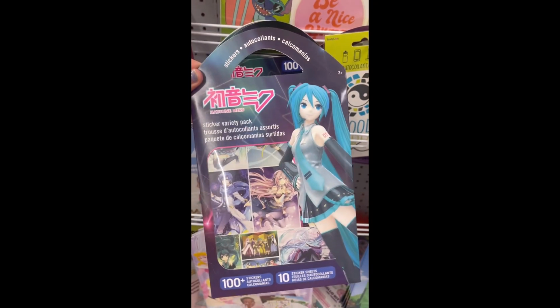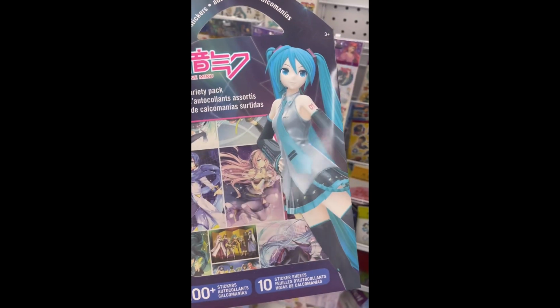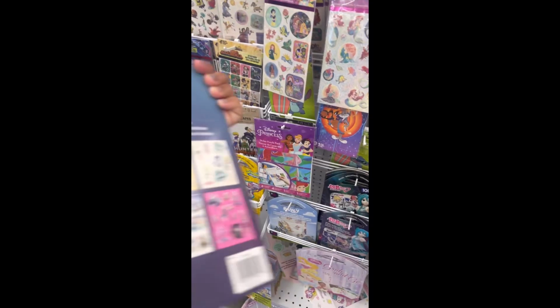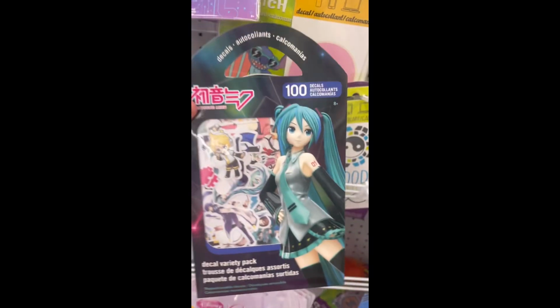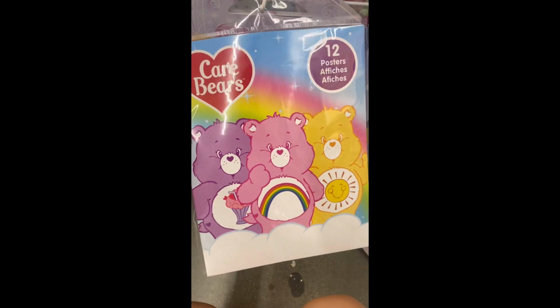Okay, I found these cute Miku stickers. I wanted to get them, but I already have a lot of Miku stickers. I was like, no, I'm gonna pass on this one. But I love how Miku is in her old design here.